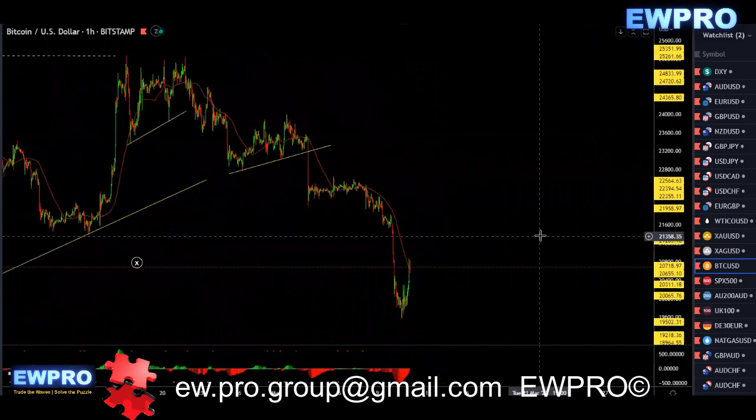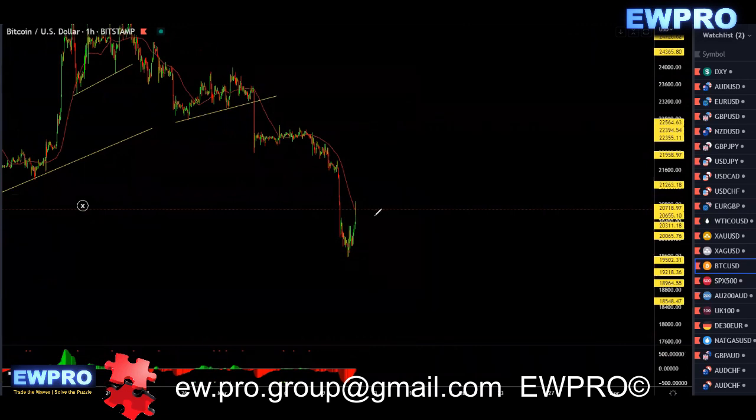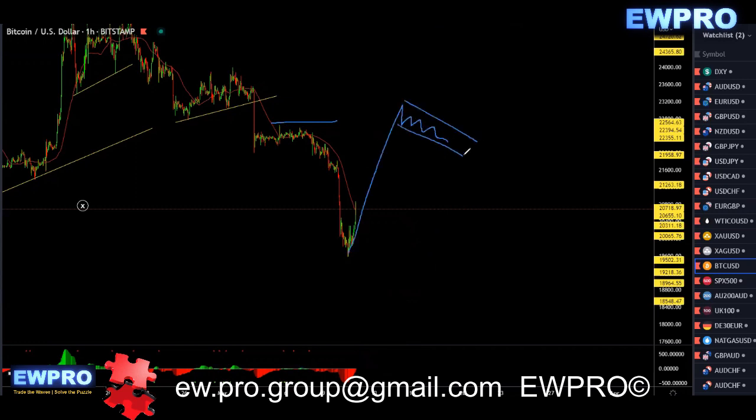If I go down to the H1, to buy it now, you really need a break of this top, because more than likely we'll get a bear hidden in here, and then another one down. So the safest way is to wait for a break of that top if you're looking for the buy, and then wait for the correction and buy it. If you're looking for the sell, for the possible bear hidden, you want a correction and look for the sell.